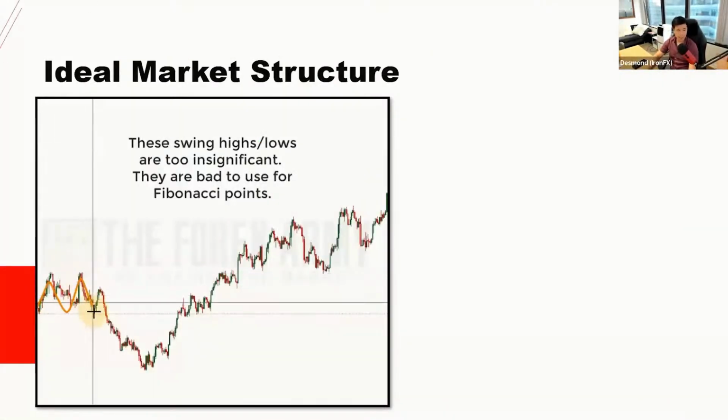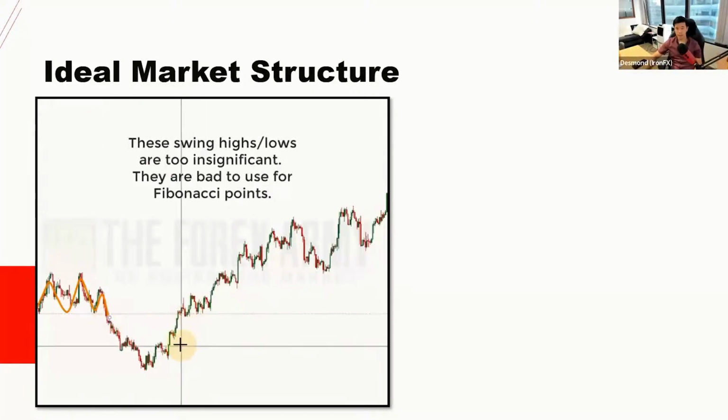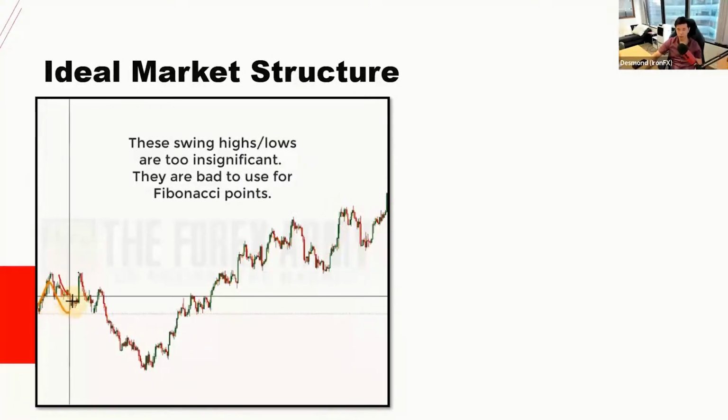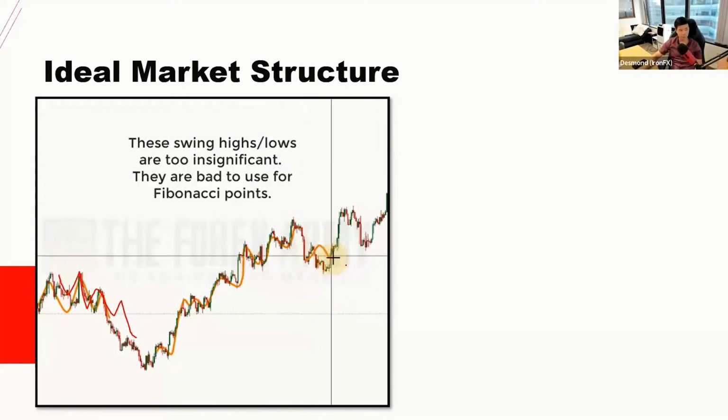So let's first touch on ideal market structure. When you're trading Fibonacci, one of the things that you want to do is look for ideal market structure. You don't want a market that is too messy. You want to look for the markets where there are very, very clear movements.